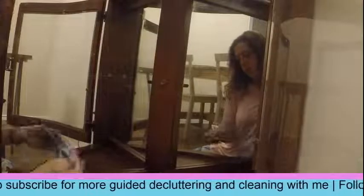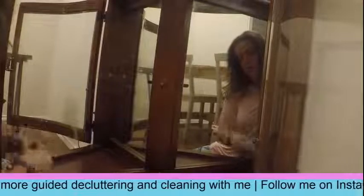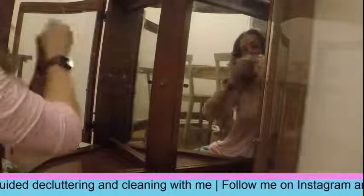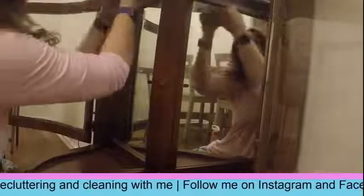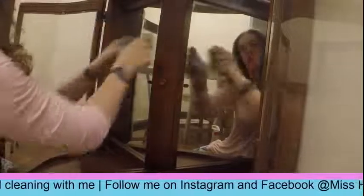So what I did is I really had to get into the corners of my glass, honestly, because I still had a little bit of that residue, but I noticed that there were some crevices that needed getting clean as well. So I figured, hey, I'm going to take a little bit longer to get in those crevices.